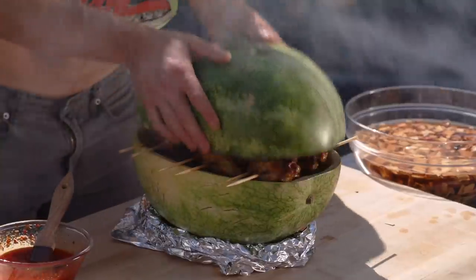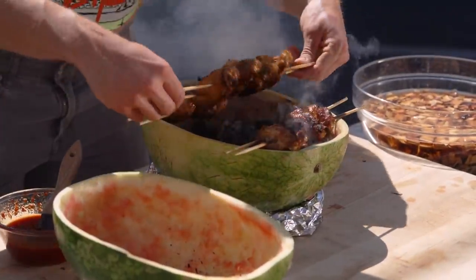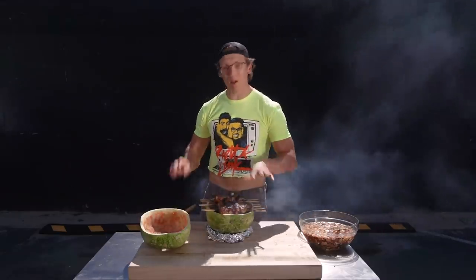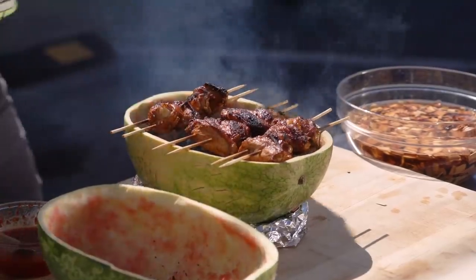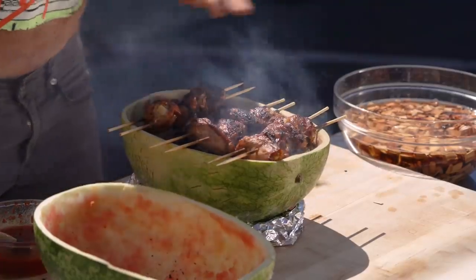All right, the wings have been going for about half an hour. Let's check it. We flipped it a couple times, and I mean, these look so stupid good. You're getting absolutely great caramelization, great browning on both sides. They're probably about 5 minutes away from being perfectly done. The good news about wings is you can undercook them, don't eat the raw chicken, but you almost can't overcook them in a way.